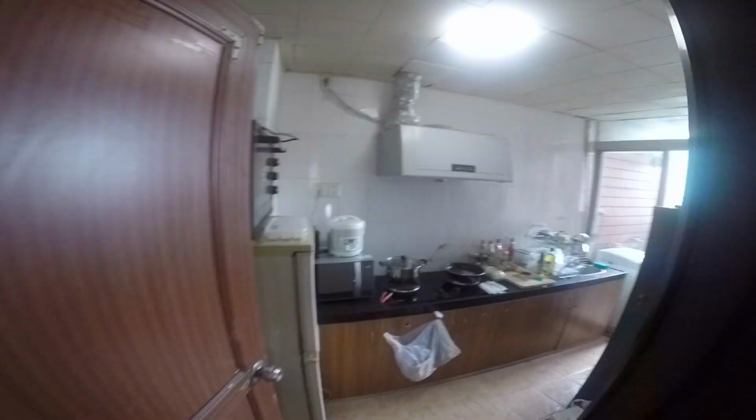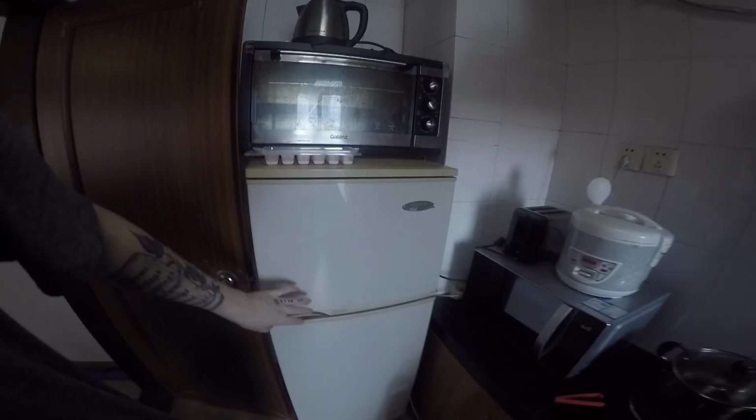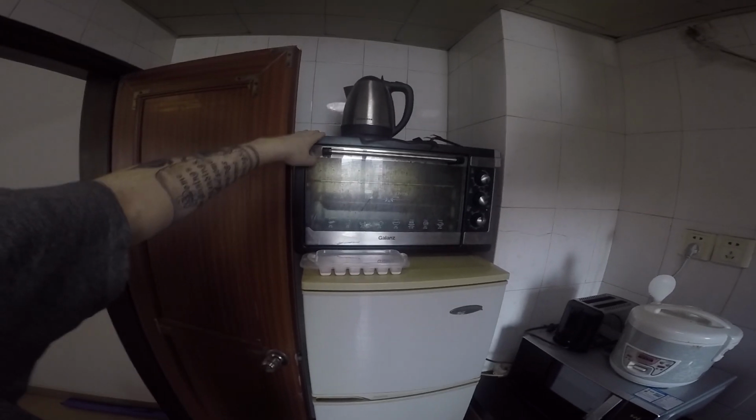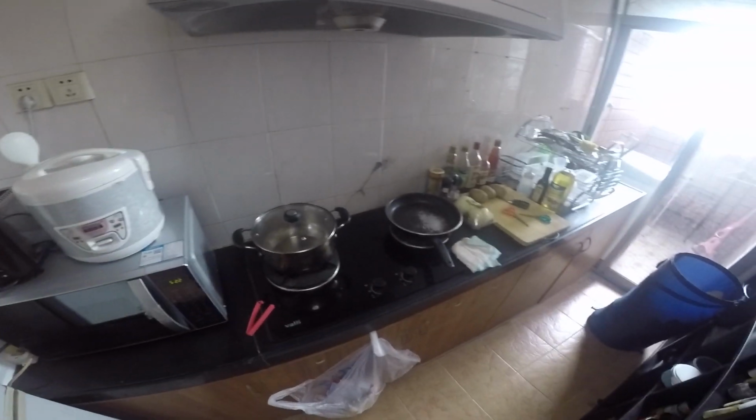Now let's go over to the kitchen. Let's turn on all the lights. Okay, so in the kitchen, I got my fridge. Now it's just a little smaller than the other one. Then on top, my oven, my kettle. I gotta have an oven. My microwave, toaster, rice cooker, double burner gas stove.